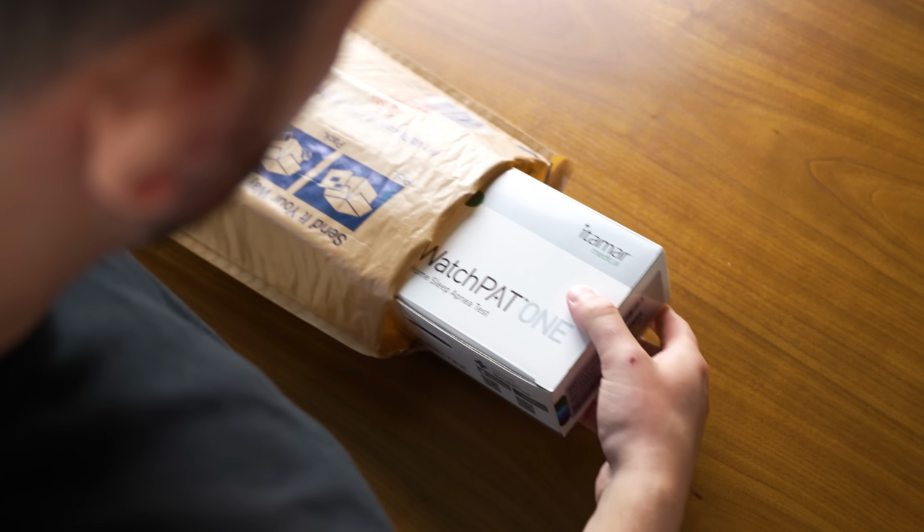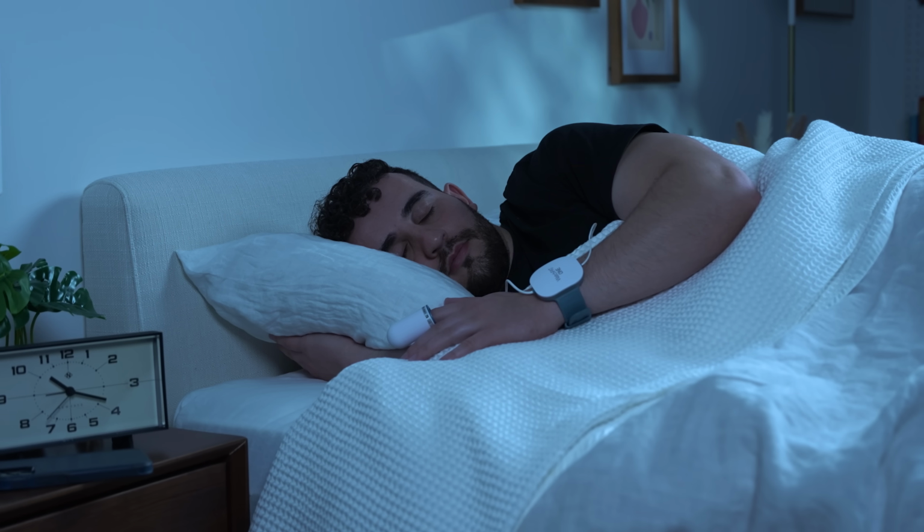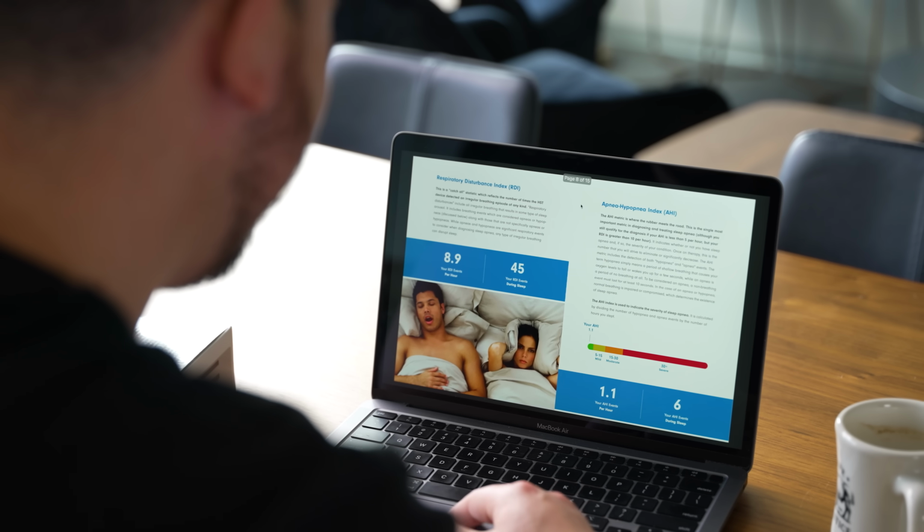The best part is you don't even need to go to a sleep lab or see a sleep specialist to get screened for it. There are now these high-quality home sleep tests that you can actually take from the comfort of your own bed, and you can get your results back within a couple of days.